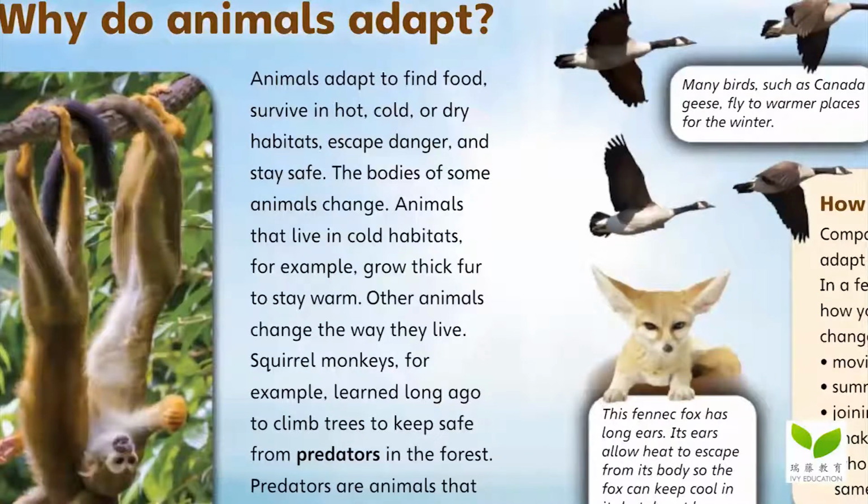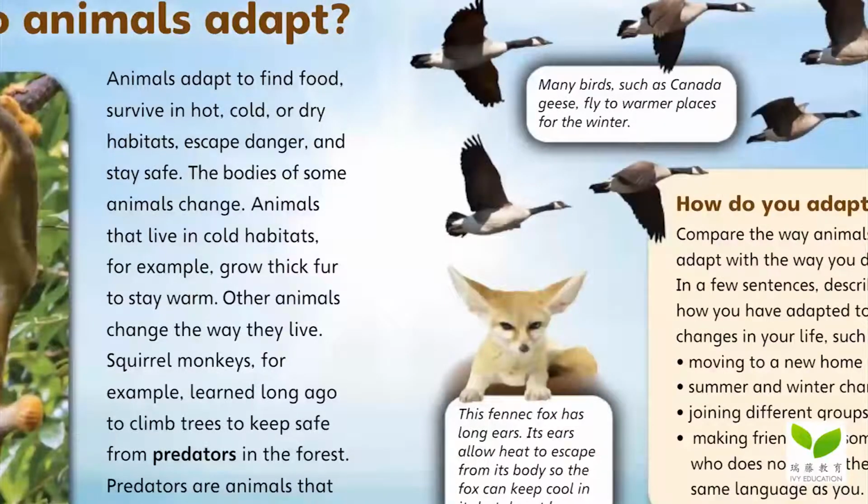So we have two different kinds of adaptations. We have a physical adaptation, so that some part of their body is going to change, or we have how they behave. So a behavioral adaptation, for example, like the monkey that climbs the trees. So they may have a physical adaptation in their hands that let them climb the trees, and behavioral is the act of climbing.